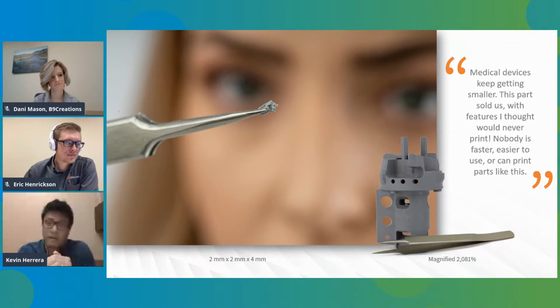And the way to do that is just to rapidly iterate and try things out. And if we're not able to do that quickly, that could be the end of a project for us. So the B9 printer has been huge for us, just because we're able to rapidly iterate and not just large scale parts, but miniature parts like you can see on the screen.